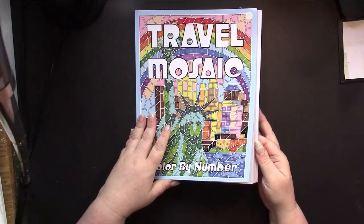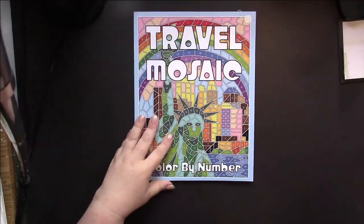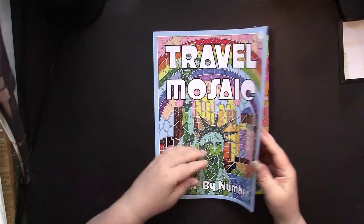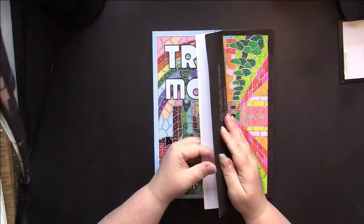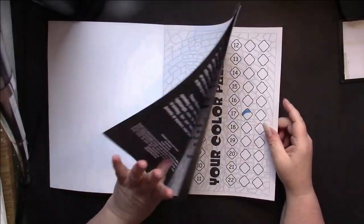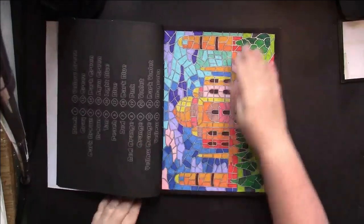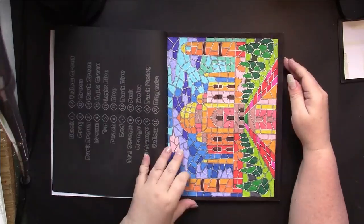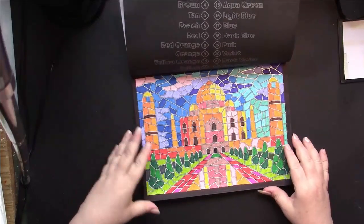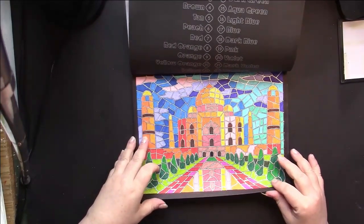And then I have Travel Mosaic, and this is the only mosaic book I have from Sun Life Drawing. I actually find it takes me quite a while to do theirs. So, do they all go sideways? Yeah, I think they do. Or at least the ones I did. So I've done this one.